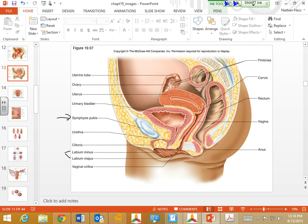Symphysis pubis, you remember this, right? That's where the two hip bones come together, right? The two pubic bones. Remember the three parts of the hips: ilium, ischium, pubic bones, right? Where they come together, that's the pubic symphysis. Okay?